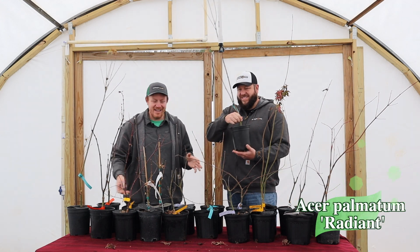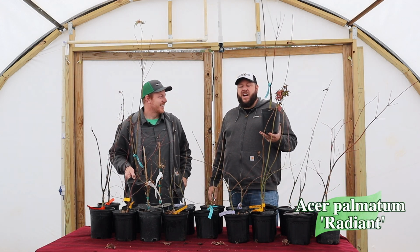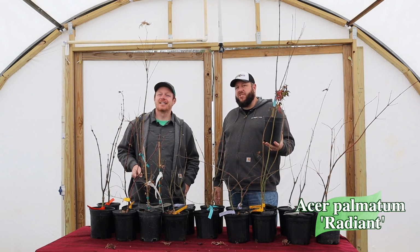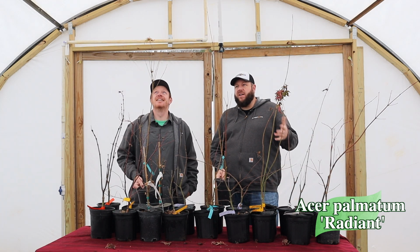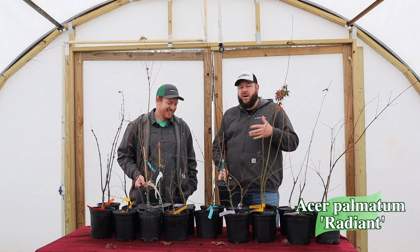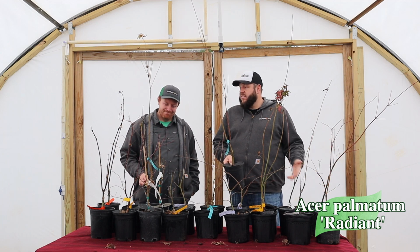Next up, we're bringing them head to head, Uzunishki and Radiant. So yeah, we've got Radiant in there today. Now, I might give a slight edge to Radiant just because we have gigantic sizes. You know, we often say this is indicative of what we have right now. If you see them later, they might be larger or smaller. I can guarantee you if we have larger than this, they're probably going into 3 gallons or 2 gallons.